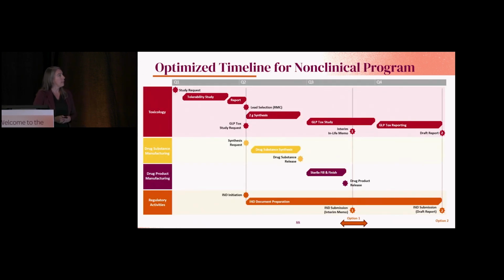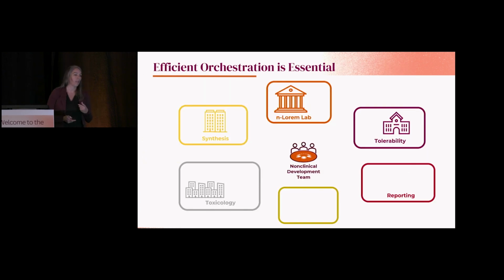I made this slide here to show you how we have all these processes running in parallel to make a very effective timeline and not have any gaps between the steps, essentially. So while the toxicology is running, manufacturing is going, and we're also working on the IND. Now, this doesn't happen just by picking up the phone and asking our CRO, can you run a study? There's a lot of activity that happens in the background to make this happen. And so this is what I'm trying to illustrate here.